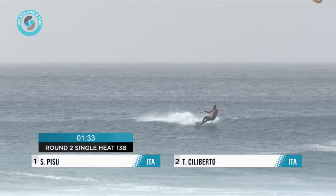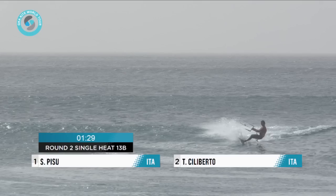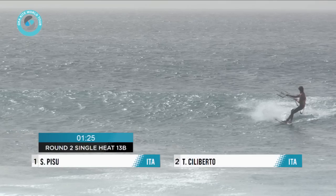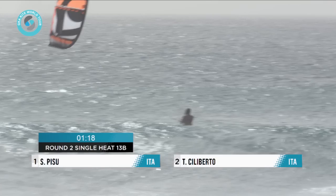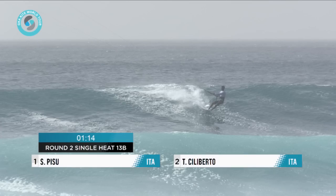I think it's going to be a good comeback for Sandro, because he's now in front. But it's wave riding, so you never know what can happen. A massive set could come at the end, and Tony Chili could take a bomb. So until the buzzer, everything can happen. It's not over until it's over. Yeah, exactly.